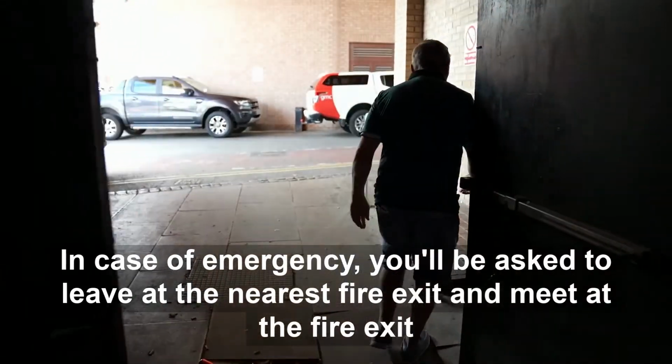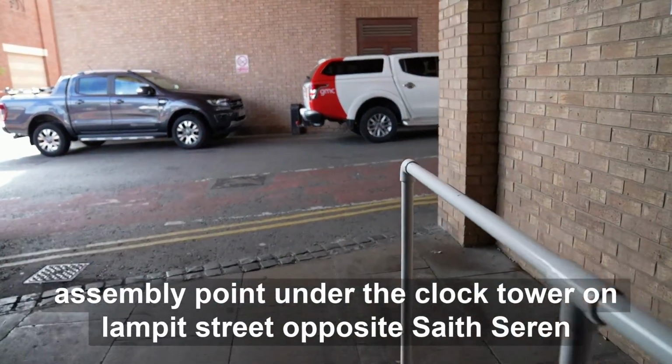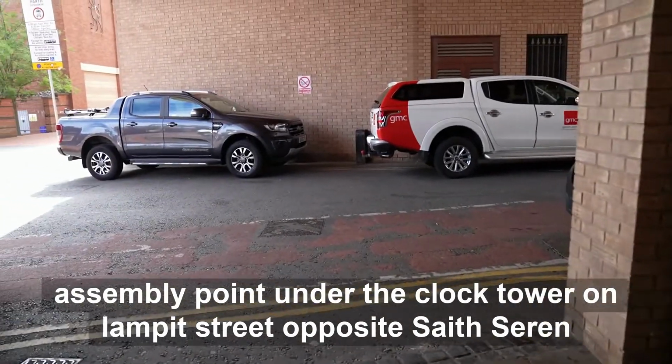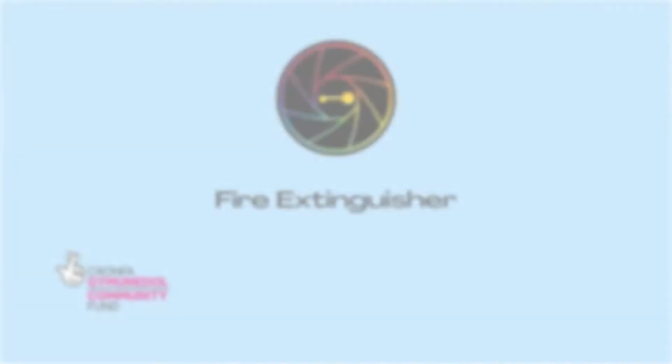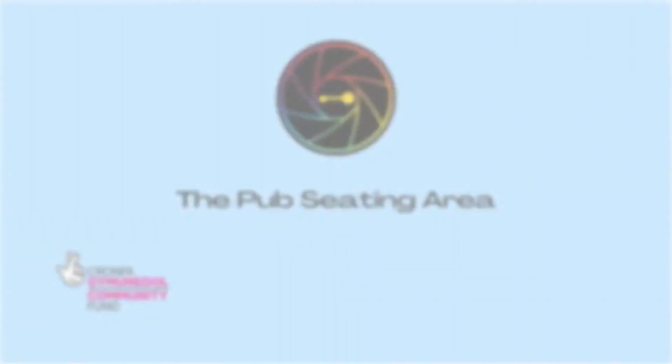In case of emergency, you will be asked to leave at the nearest fire exit and meet at the fire assembly point under the clock tower on Lampett Street opposite Saith Seren. Fire extinguishers can be found behind the bar next to the kitchen entrance.